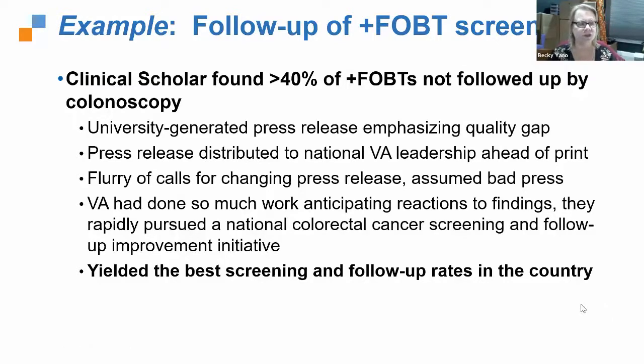There were calls for changing the press release. Can't you just say that 60% were followed up and emphasize that? We said no. And they just assumed there was going to be terribly bad press around this issue. I have to say that ultimately the journal in which this was published was not a top tier journal. There was virtually no press at the time.